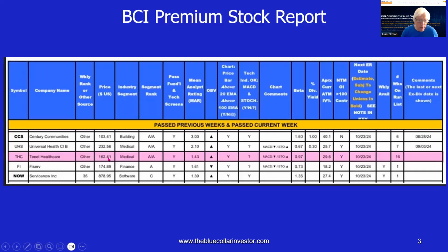So Tenet Healthcare at the time was trading at 162.41, was in the medical industry segment, and that segment had a ranking of A. It also had a mean analyst rating of 1.43, which was outstanding based on a 1 through 5 range, 1 being the best.